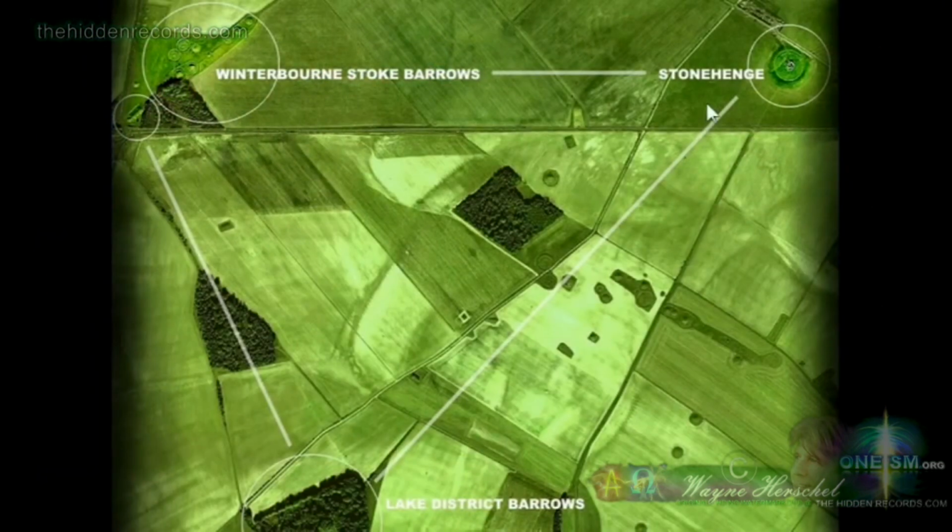There's Winterbourne Stoke Barrows. You can see that leg of the bull shape here. That's where the Stonehenge monument is, and it's got this huge ring around it as well. There's a third group of mounds down here that are not allowed to be farmed over. That's why it's still green there, but again untouched. There's something more to be researched here. I will be traveling there shortly to go and have a look what's amongst the trees.